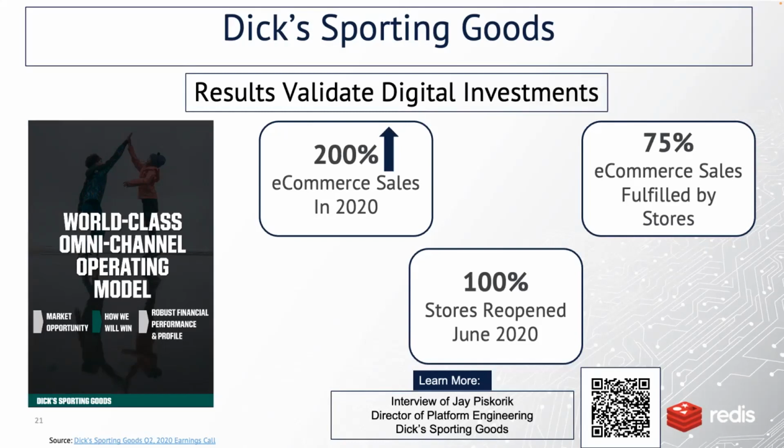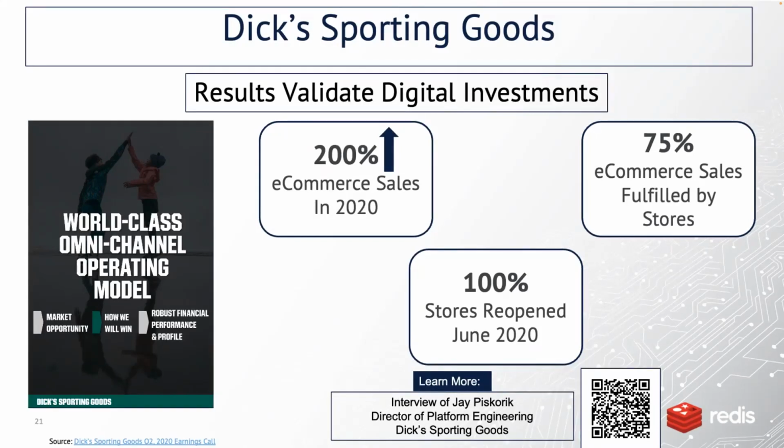If you wish to learn more about this use case, please view the interview of Jay Piskorek. He is the Director of Platform Engineering at Dick's Sporting Goods. This interview is available on the Redis website.